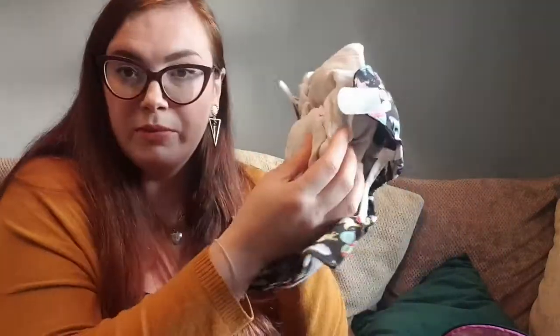We also have our reusable nappies. So in here this is the wrap that we have. And in here I have a muslin, which, maybe I'll do a separate video on how to fold them, but you can find YouTube videos on how to fold newborn muslins. And then there's also a little liner in here, just for extra absorbency. So these will be her first nappies that she puts on.